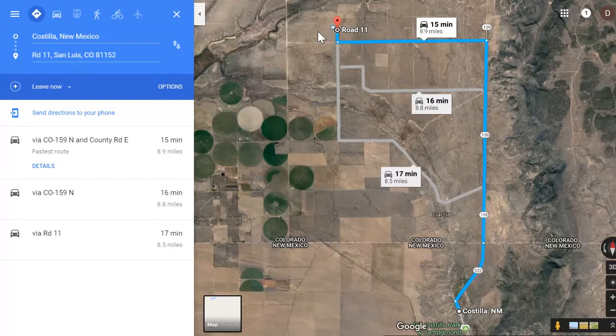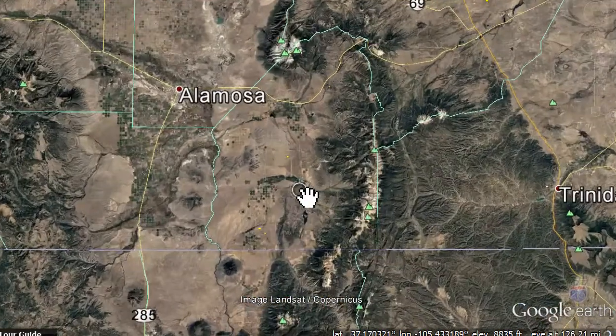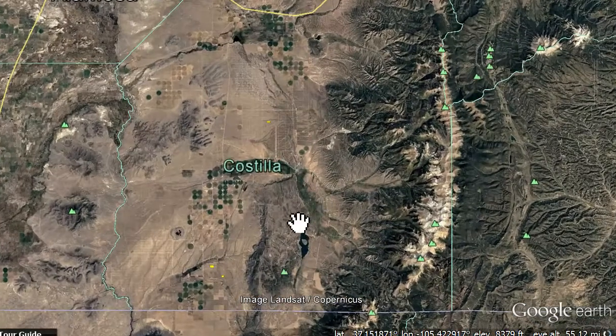To get a closer look at the property itself and its topographical features, we'll zoom in. This is Costilla County, outlined in green right here. As you can see, it's kind of in a valley surrounded by mountains. You've got mountains on this side, the Sangre de Cristo Mountains over here, and then mountains going all the way down into New Mexico. We'll zoom in, and as you can see, I do have a few properties. These yellow dots are properties I have for sale in the county.